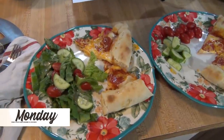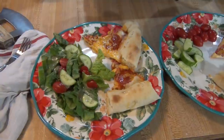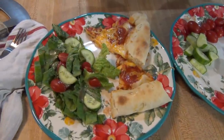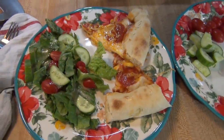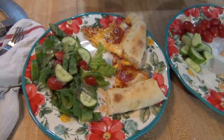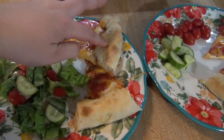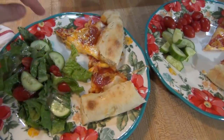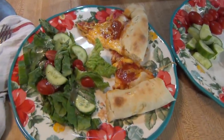It is Monday, and tonight for dinner I made pizza. If you've been here a while, you know I always make my own dough. And this is that fail-proof pizza dough recipe. I will have it linked down below. We love this dough. I did accidentally roll it out a little too thin tonight. I think that's because I actually made stuffed crust pizza, so there's string cheese in here. So this is a little thin, so it's a little bit floppy. Probably could have cooked it a little bit longer, but it's okay.